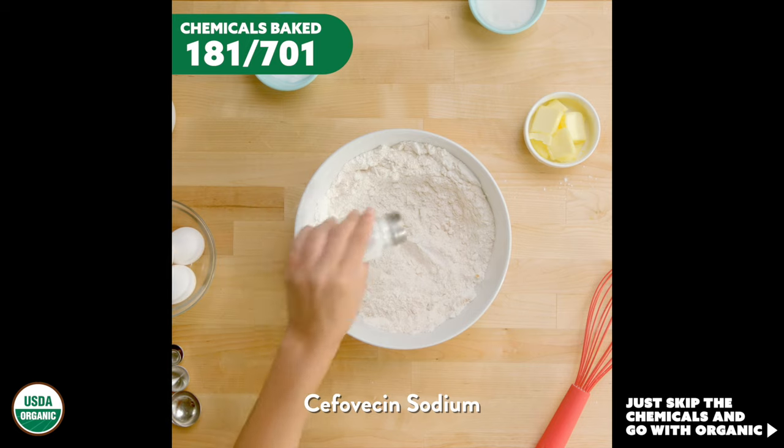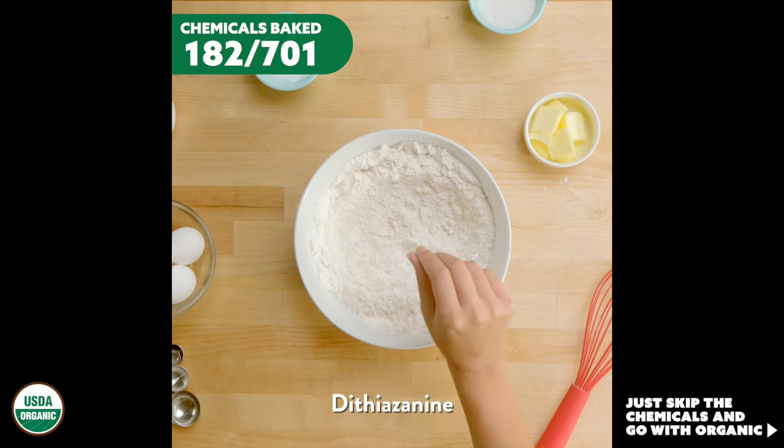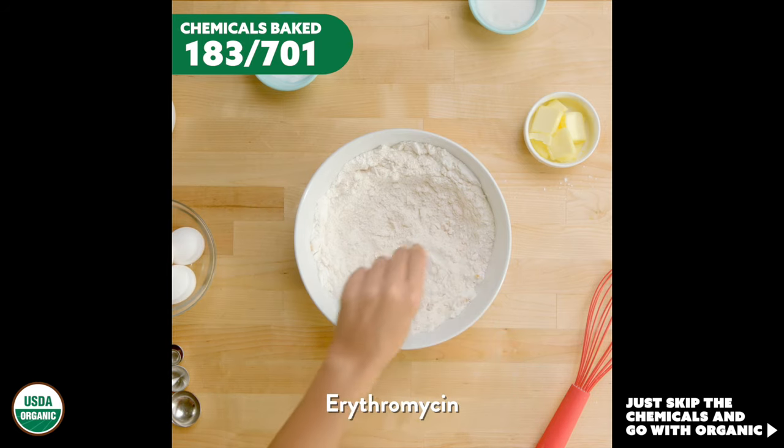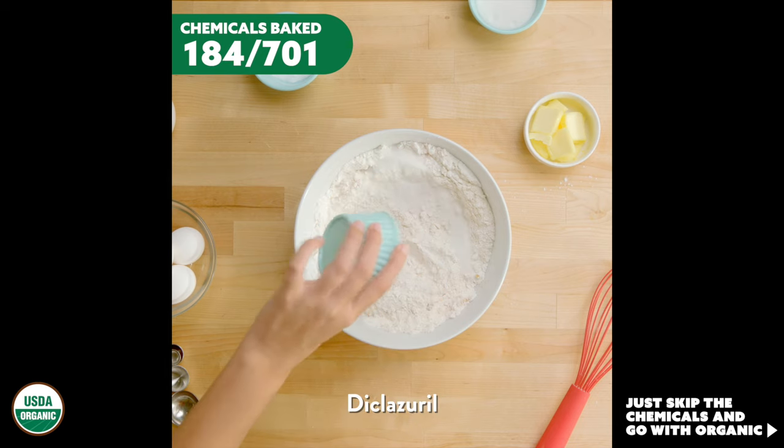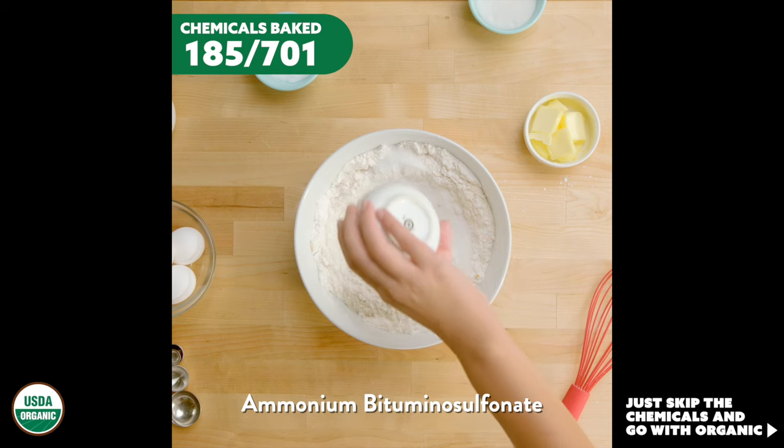You may also be adding a dash of cefovecin sodium and possibly a pinch of dithiazinine. Maybe a sprinkle of erythromycin. How about a teensy bit of diclazuril? Or perhaps an itty bit of ammonium bitaminosulfonate.